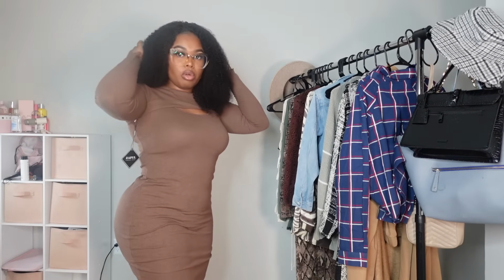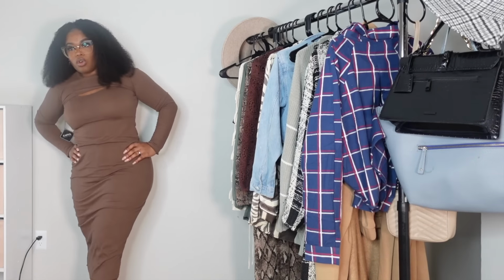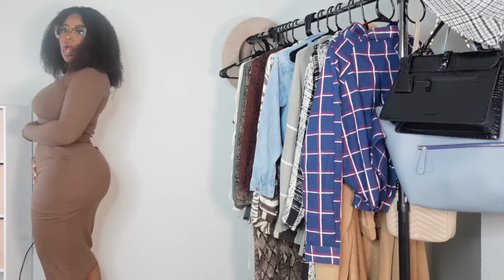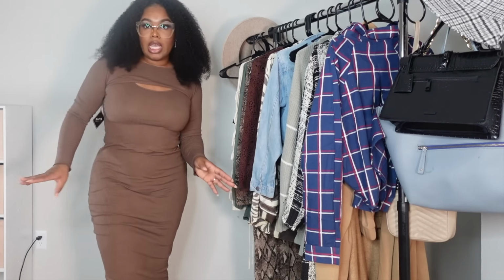Zaful, thank you so much for sending out these pieces. I love these clothes. And I'm going to be shopping in Zaful over my regulars from now on because the quality is amazing. I can purchase items from other places and the quality is nowhere near this good.